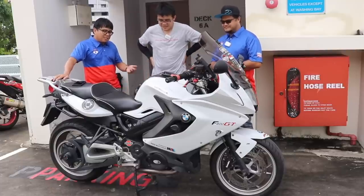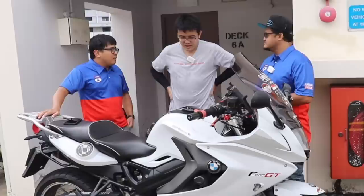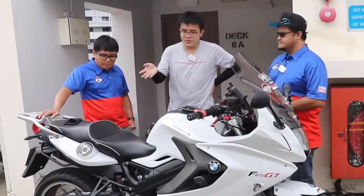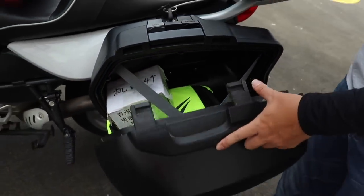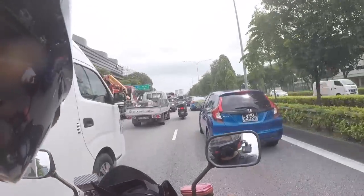As a daily, is it convenient or suitable for daily rides? Considering its size, yes. Because I normally ride with my panniers on, so even that I don't find it a problem. But of course, you have to take care during lane splitting. But other than that, I try not to lane split too much also. Yeah, I just ride chill lah.